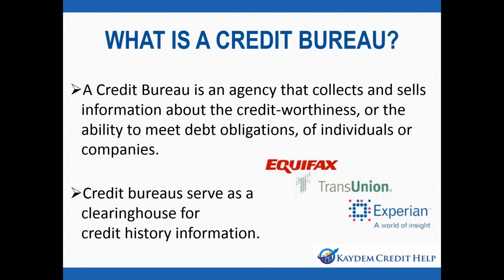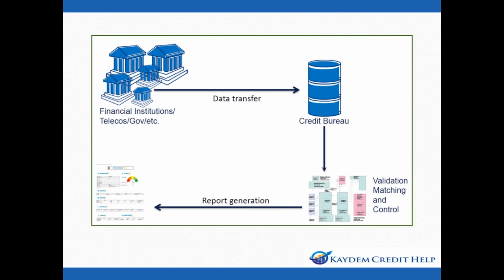And just kind of a diagram of how it works. So essentially the financial institutions, government, anybody that reports to the credit bureaus transfers the information over. The credit bureau collects it. They're supposed to validate it and match it, do some quality control, and then generate the reports.